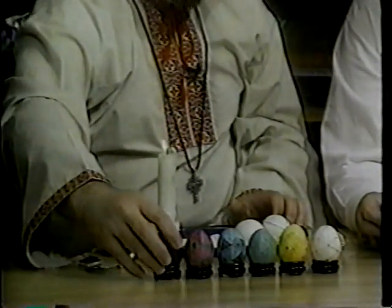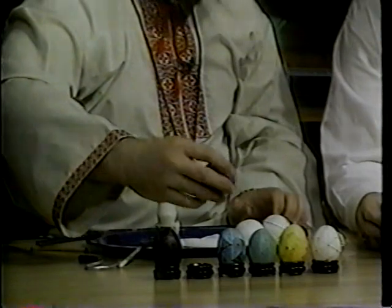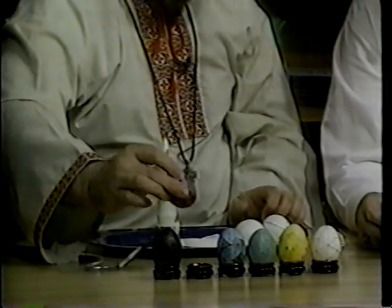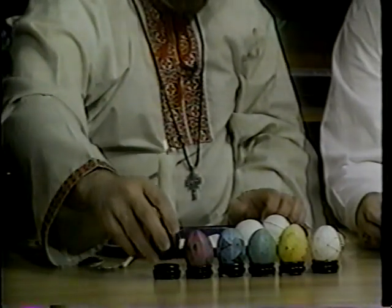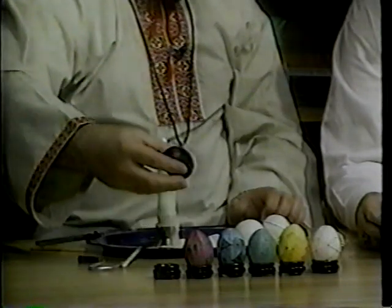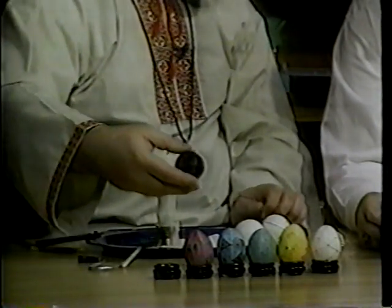And then the final product, after I dip this egg into pink and draw on it, then the last color is black. So I'm going to put this egg into a black dye, and when it comes out, it's going to either be the black wax or the black dye, and they look black like this. Sure do. Now, this too is a symbol like the tomb.